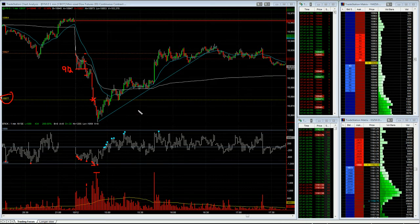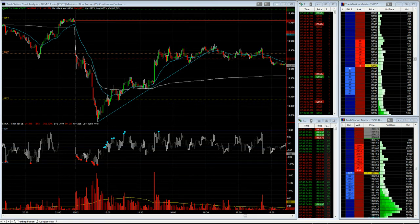And my perfect setup would be a double bottom. I'd want to see it tag. There's my low. A little push up. Another push low, a few ticks lower would be absolutely perfect, and then straight back up. There's your long. There's your stop. That's my ultimate setup, but it doesn't always happen like that. You don't always get the precise setup you want. But we've got something similar.